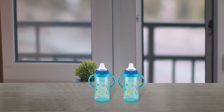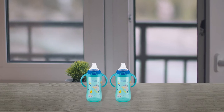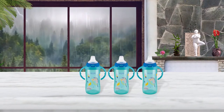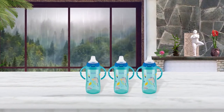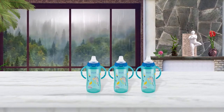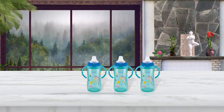It's designed to aid your baby to jump from breast to bottle to a larger cup with ease. The sippy cup features removable handles. This means the cup can continue serving its purpose as your kid moves to real cups. Besides, the non-slip handles fit comfortably into the hands of your little one.